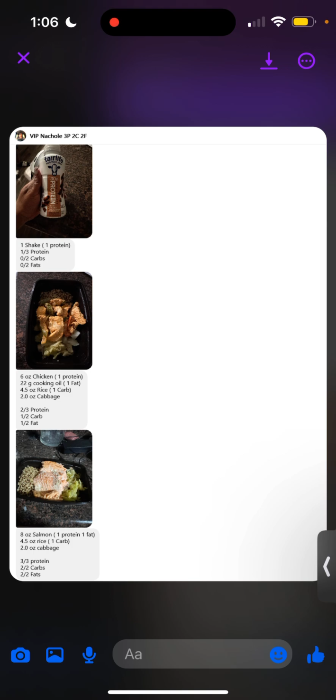And then we go down and now she had salmon. 8 ounces of salmon, parentheses, 1 protein, 1 fat, very good, because salmon's from the red list. Remember, the red proteins count as a protein and a fat, right? And then 4.5 ounces of rice, parentheses, 1 carb. And we go to the bottom. Now she's at 3 out of 3 proteins, 2 out of 2 carbs, and 2 out of 2 fats.